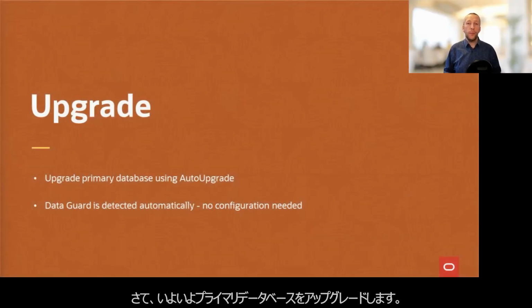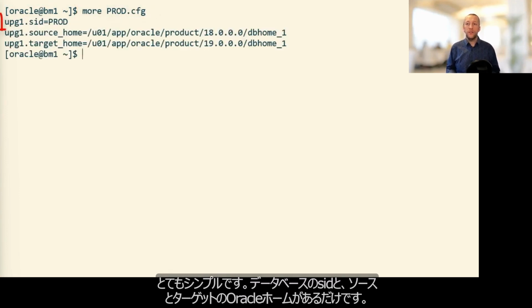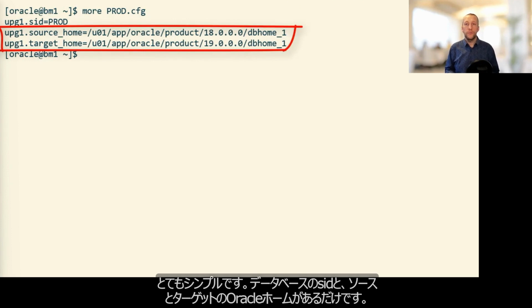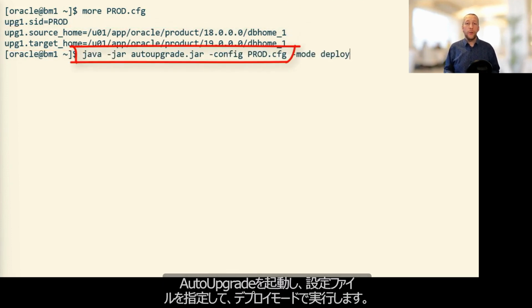Now it's time to upgrade the primary database. I'm connected to BM1, the primary host, and I have a look at my AutoUpgrade configuration file. It's very simple. I only have the SID of my database and the source and target Oracle homes. Now I start AutoUpgrade, I specify my configuration file, and I run it in deploy mode.